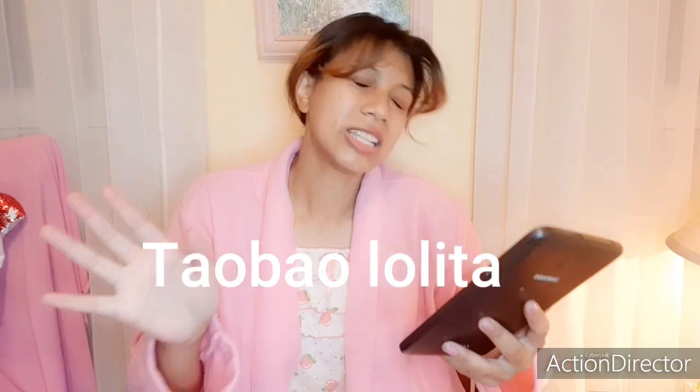So it's actually the second take, and today, as always, we're going to talk about lolita fashion. Sorry for the attire, since this is what I wear when I go to sleep. It's already 10 p.m. here and I'm supposed to go to sleep now because I have work tomorrow, but you know what, whatever. Today we're going to talk about taobao lolita releases.